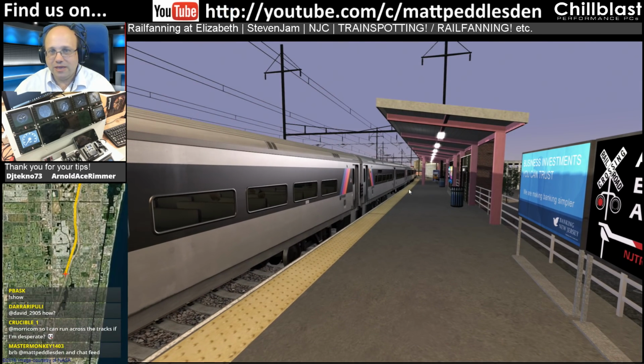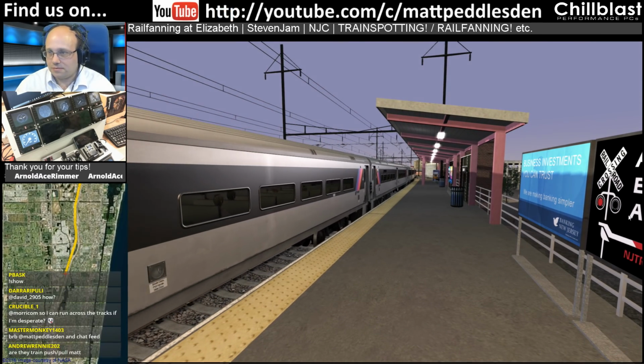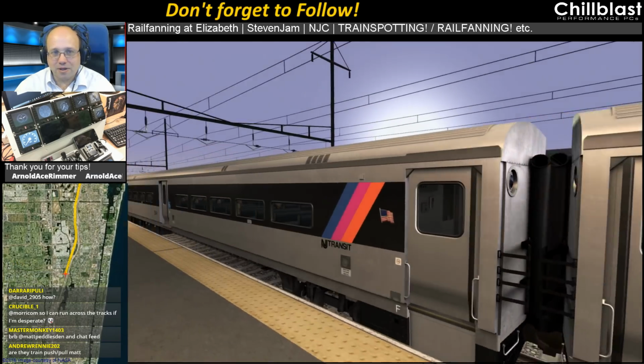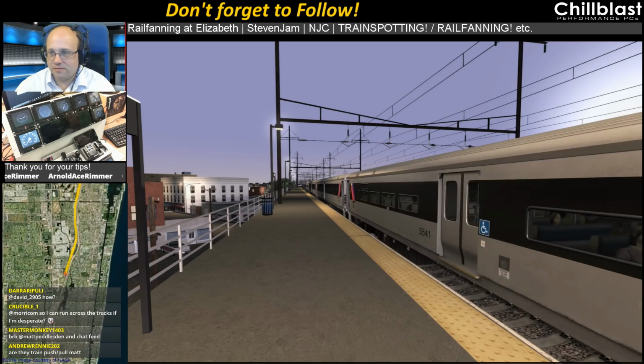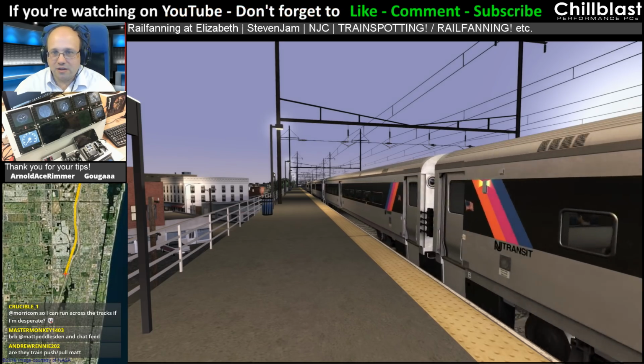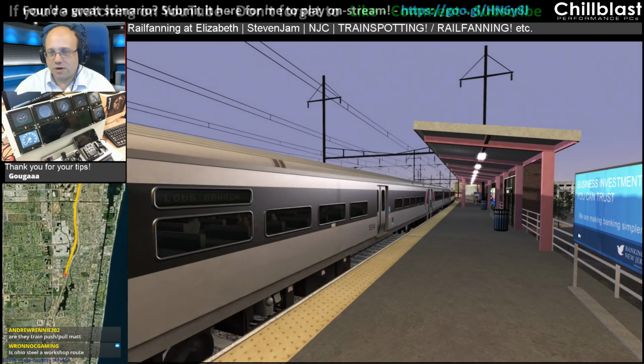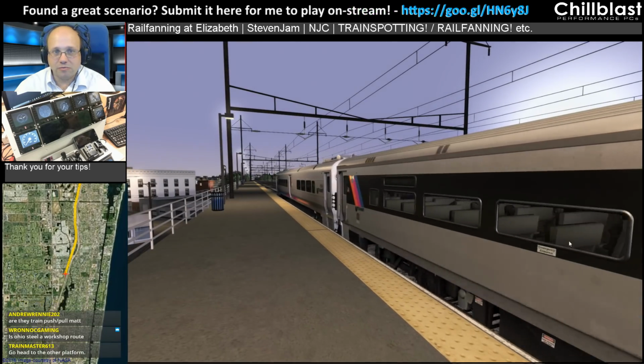Look, it's a pantograph. Whee! Yeah, they're push-pull trains, Andrew Rennie. There's a cab car at one end and a loco at the other. So they're loco to New York. Actually, which way are we pointing? I don't know which way we're pointing.